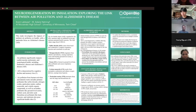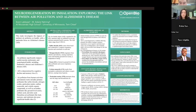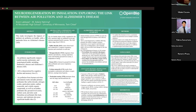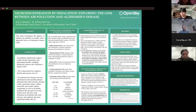Another pathway by which pollution causes Alzheimer's is inflammation. Immune cells such as microglia and astrocytes are activated, which results in neuroinflammation. Basically, these cytokines further activate microglia and astrocytes, which results in a vicious cycle of immune cells and neuroinflammation.